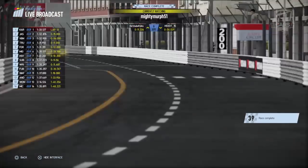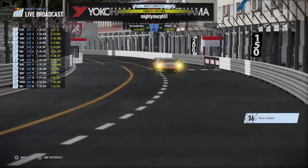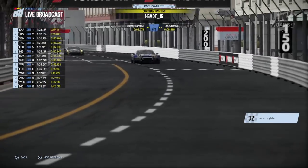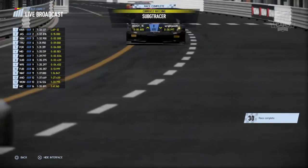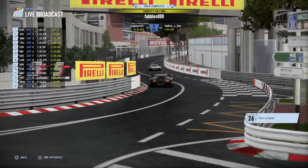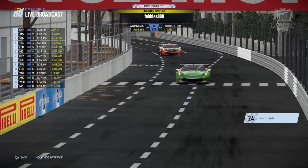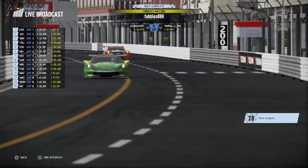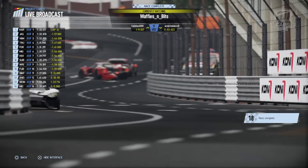And Formula One Rocks as well as Mighty Murph. Currently, it comes across the line for P6 HSV. And he suffered a bit of damage, as most people have. He finishes ahead of Sub GT. Righty now, Fubbles, looking to score the final point in this race here tonight. I hope I'm saying that right. Oh my goodness me, look at that.